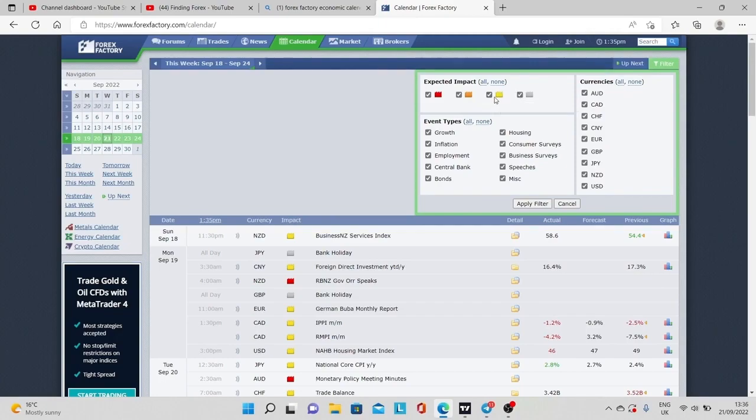Next, we have the yellow docket. Okay, this is low impact news. Essentially, this is the sort of news that won't have really a huge effect on the market. They may cause a bit of volatility, but for the most part, yellow dockets don't really have an effect on the market.